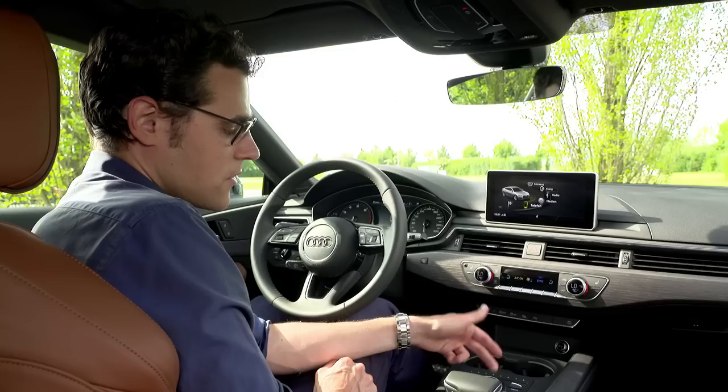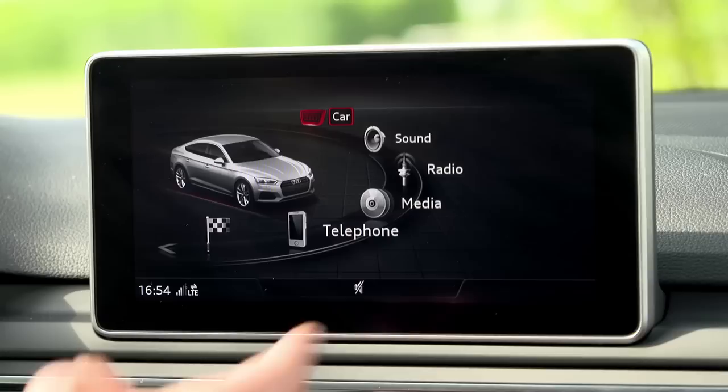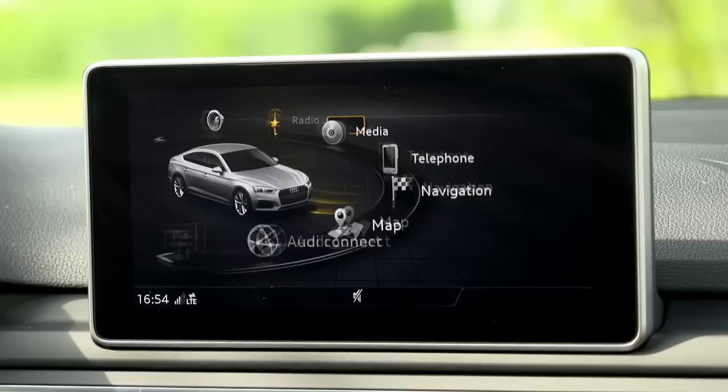We know that from several Audis, because there's no touchscreen yet. Infotainment system, well, there's no touch. But the menu is quite intuitive, also, for example, way better than with BMW. With the BMW menu, I always have to search ages.